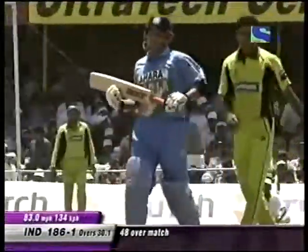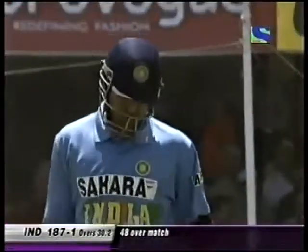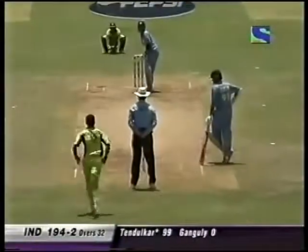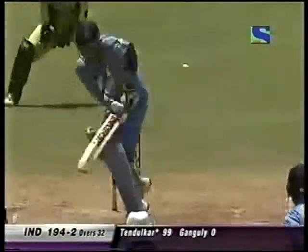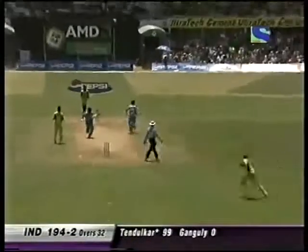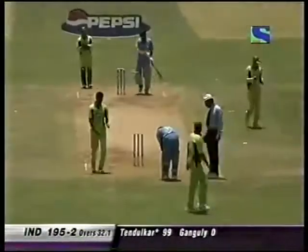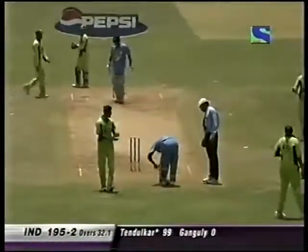He's run well between the wickets. He is not towering. Bit of bat. He gets there. His 38th one-day 100. Remarkable achievement.